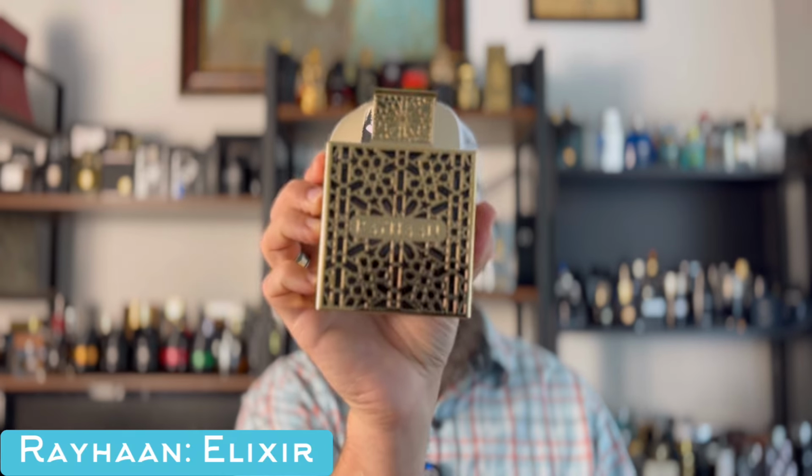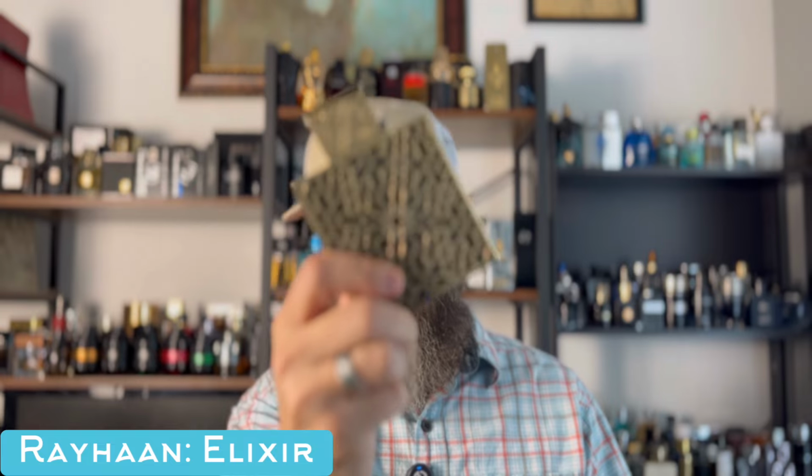Next up, this one I think is one of the best inspiration or dupe pickups that I have made in the past month or two, couple months now. This one is Rayhan's take on JPG Le Male Elixir. This is Rayhan Elixir. Can you tell by the color scheme what they're going for? This is basically a tobacco honey fragrance. You've got some mint and some lavender in the opening, which do provide a nice, sweet, minty aromatic feel, but then you go down into that honey, tobacco, and vanilla, and it is very similar to the original.